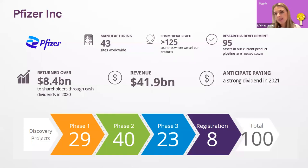So Pfizer, massive company, been around for many, many years. They are not just in one country. Their medications are sold in over 125 countries all over the world. They also manufacture medications at 43 sites worldwide. In 2020, they returned $8.4 billion to shareholders through cash dividends, and their revenue was just short of 42 billion rand.